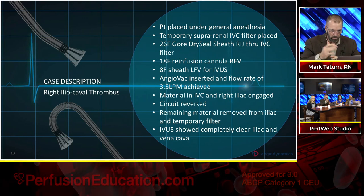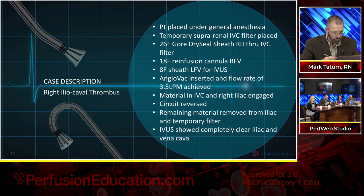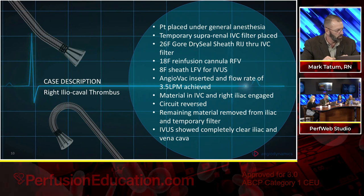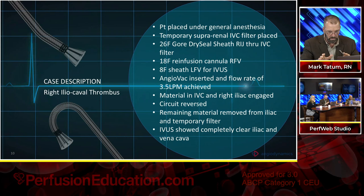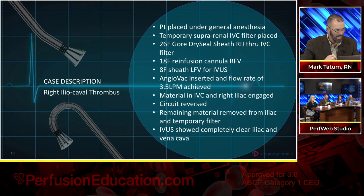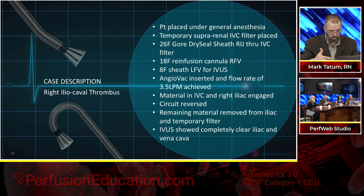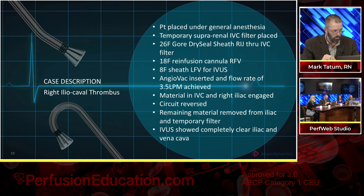So with this one, an 18 French reinfusion cannula, I will say that the reinfusion cannula we recommend to be used is an arterial reinfusion cannula, shorter, relatively good for percutaneous access, to be placed over a stiff wire. And it works very, very well for us to be able to get our flow rates, which our goal is between 3 and 5 liters per minute.